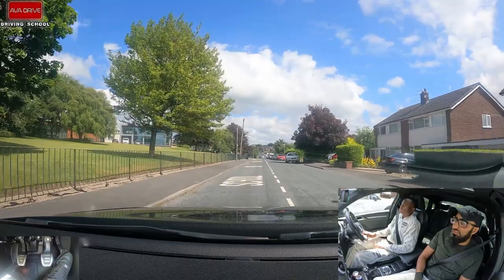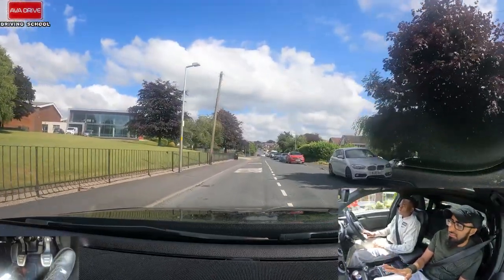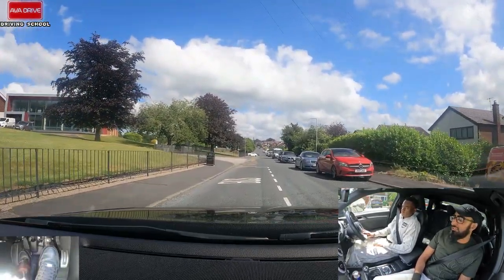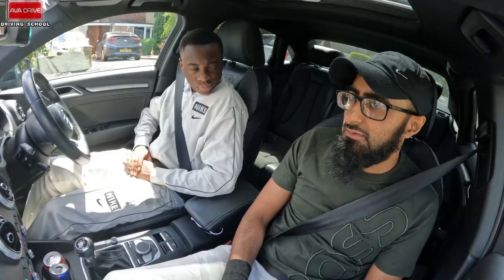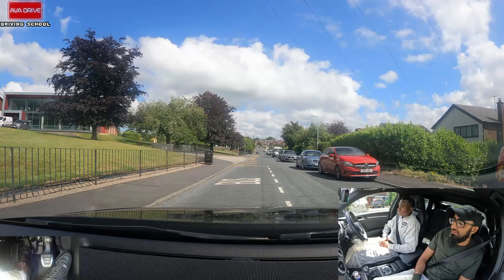That was good. But try releasing the clutch a little bit slower from the bite. Ease off the gas and gently stop. Clutch in. That's fine. Let's see if you can do it again. Move off when you're ready. Don't rush it from the bite.